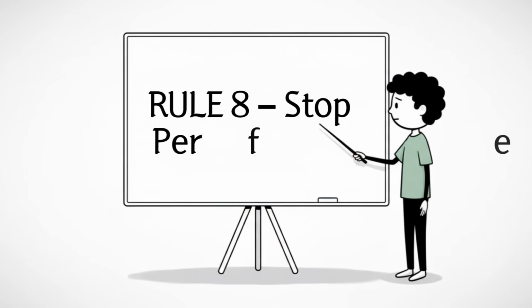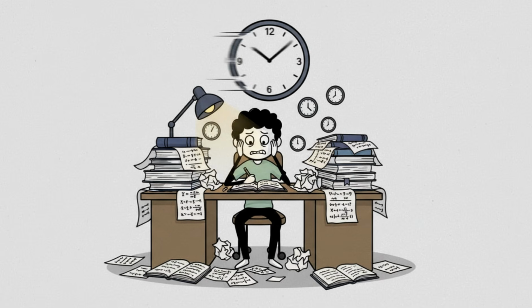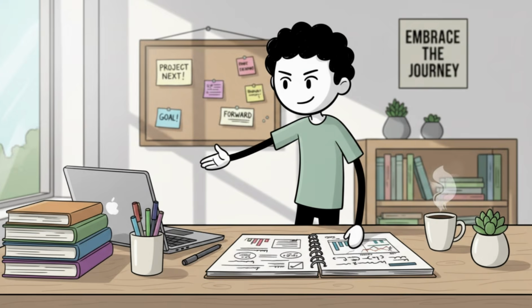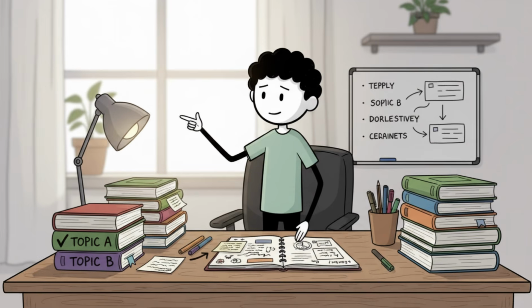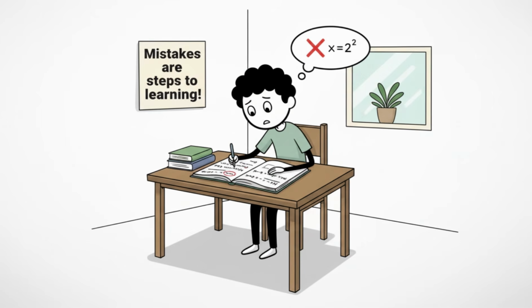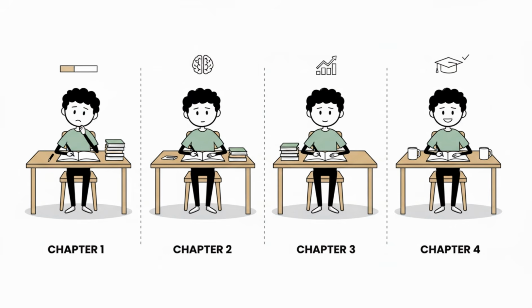Rule 8. Stop perfectionism. Many students waste time trying to understand everything perfectly. They spend hours on a single topic. This slows down progress. Instead, follow the progress principle. Understand the concept reasonably well, move ahead, and come back later if needed. Because finishing the syllabus once quickly is far better than studying one chapter for days.